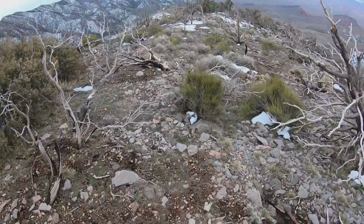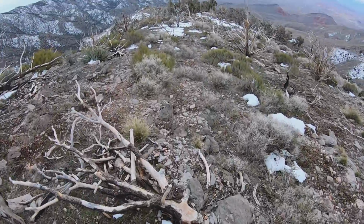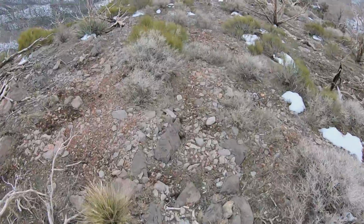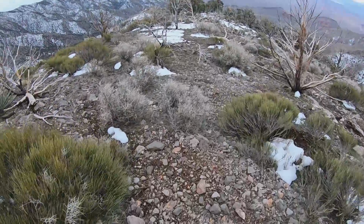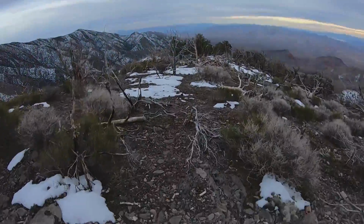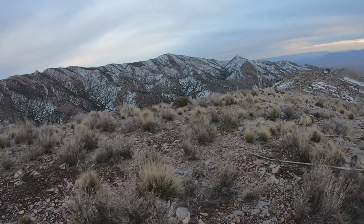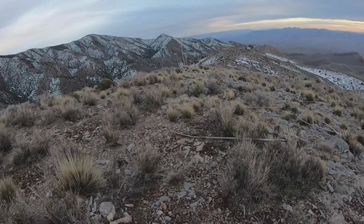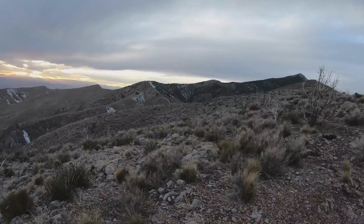Still maybe got an hour of sunlight left. I don't know. I don't care. I'm almost to my descent point back down to the wash at the bottom. So once I hit that bottom, I don't care if it's dark. All right, there's my big cairn I made. Maybe you can't see it, it's right there, but I'm at my final descent point.